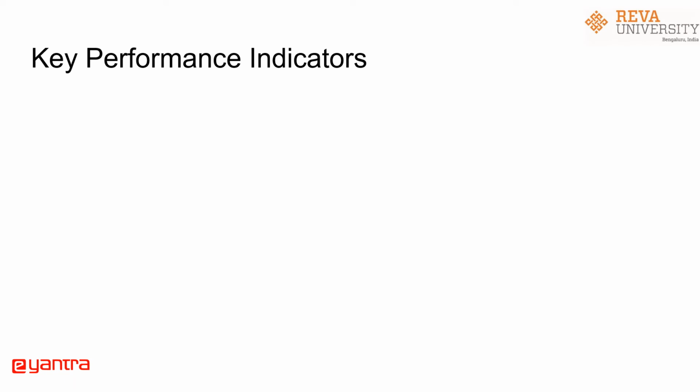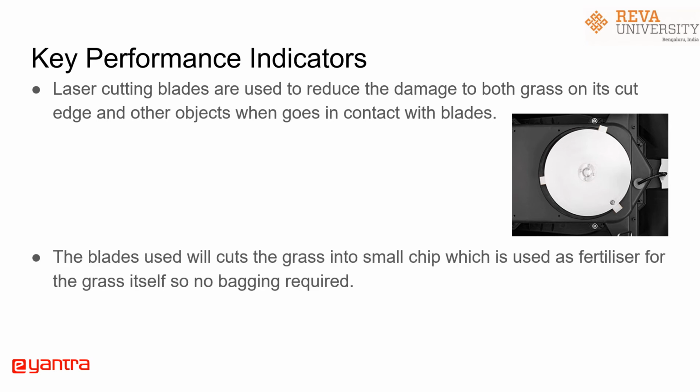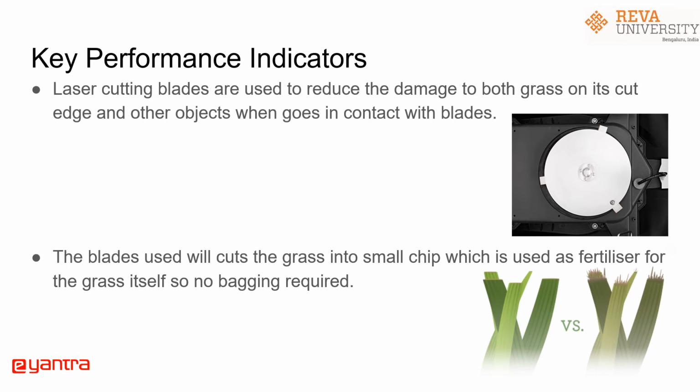In the present lawn mowers, the normal blades cut the grass unevenly, and this damages the grass and reduces its growth. We are using laser cutting blades to reduce the damage to both the grass at its cut edge and other objects when they come in contact with the blades. These blades cut the grass into small chips which are used as fertilizer for the grass itself, so no bagging is required.